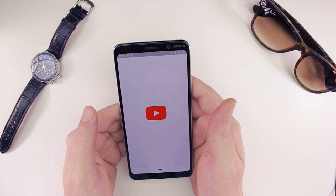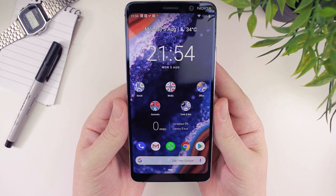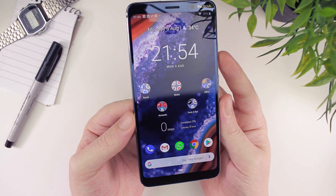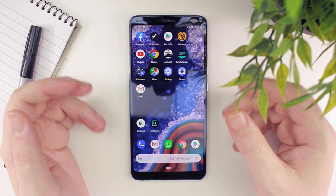On the front, we are treated to a really lovely 6-inch POLED display, which boasts a very crisp pixel density of 538 ppi. Oddly enough, there's no notch here, nor is there a hole punch design for the front-facing camera. No, instead Nokia have just gone for a more traditional display whilst attempting to maximize the screen-to-body ratio. I have to admit that this design does make the device feel just a little dated.